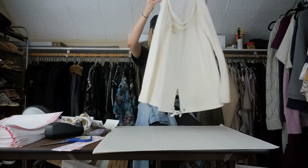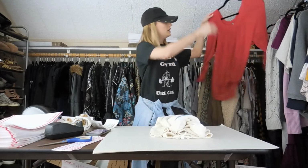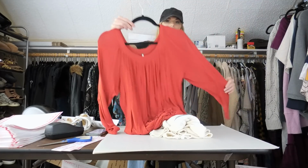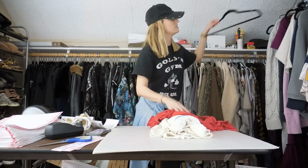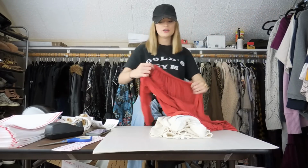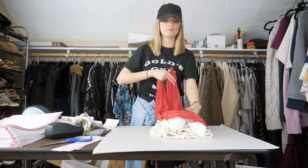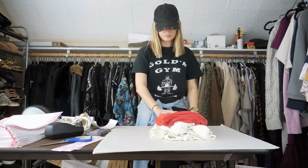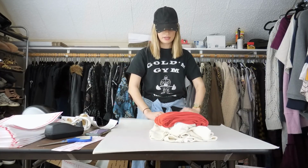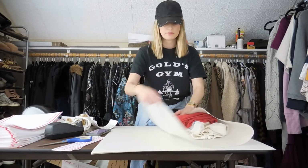Secondly, we have a Free People peasant blouse. Again, very soft. This is also that rayon jersey knit. The hoodie I picked up at the bins, and this top I got at my family thrift center outlet for $2. So I probably paid about $4 so far for this bundle.